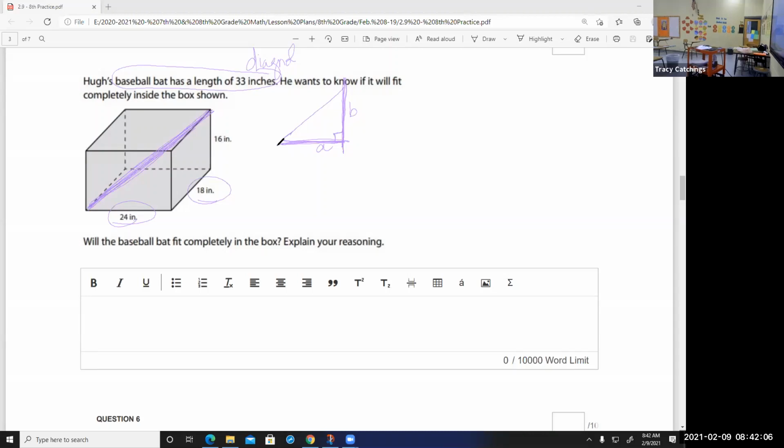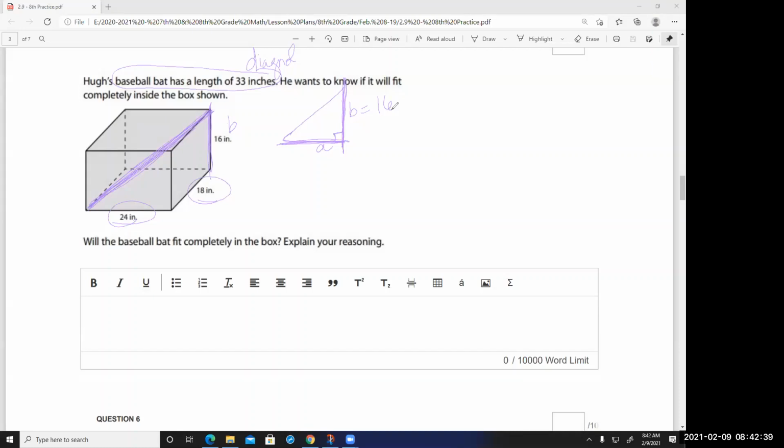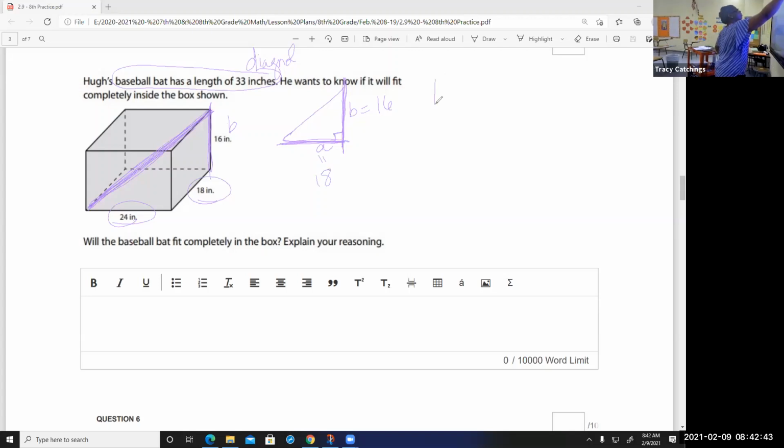B goes up and down. Looking at that box, what measurement is going up and down? 16 inches. Which would be our A? 18. You're going to go with the width of it, 24? Let's try 18. She said 18 first. All right, so try it out. 16 squared plus 18 squared, and we want to know what that would give us, in hopes that it'll get us to 33 or greater than 33.